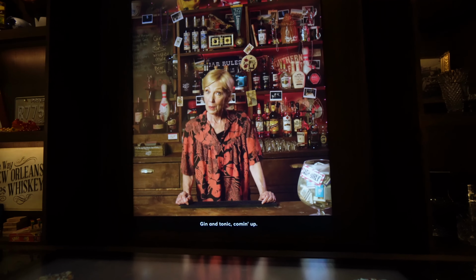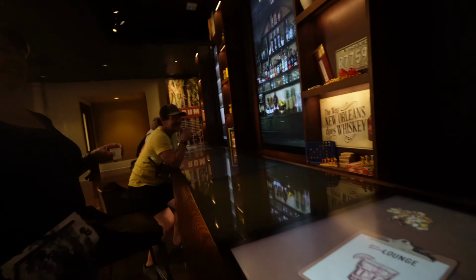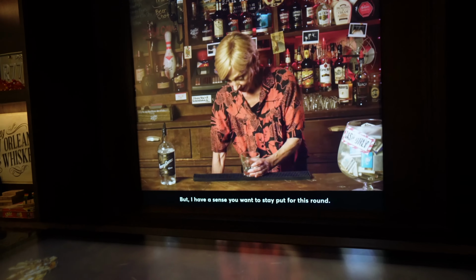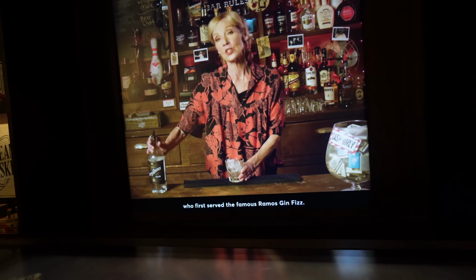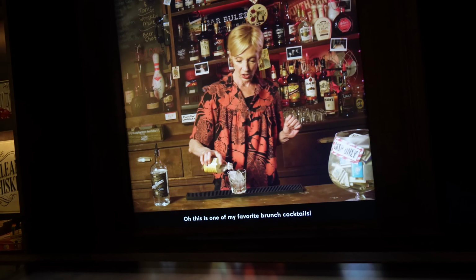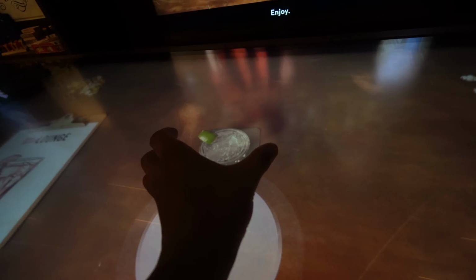Julie. Gin and tonic coming up. Thank you. But I sense that you want to stay put for this round. Yes, miss. My sister got me into using this brand. It's named after the New Orleans bartender who first served the famous Ramos Gin Fizz. Henry Ramos? This is one of my favorite brunch cocktails. You don't have Fever Tree? Gin and tonic. Enjoy. Thank you.